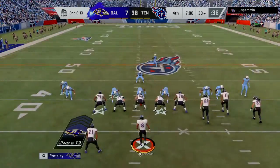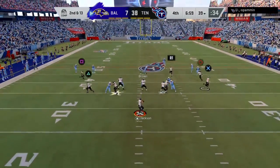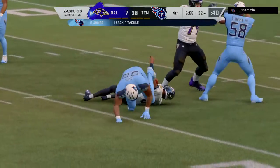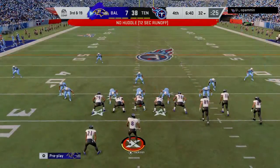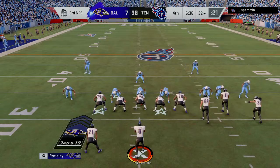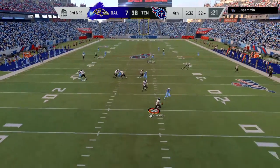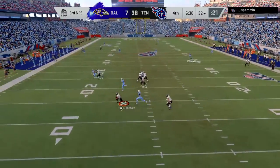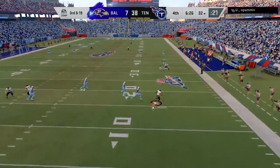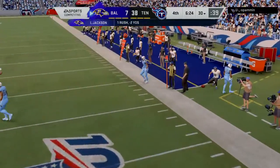Back now in Nashville, and this is a blowout so far as we get set for the 4th quarter. A very one-sided affair. And the pressure gets to him again. Daquan Jones fighting his way home to get the sack. Now after that sack, it's 3rd and long for Jackson and the Ravens. Flushed out right. And he's going to go down again.